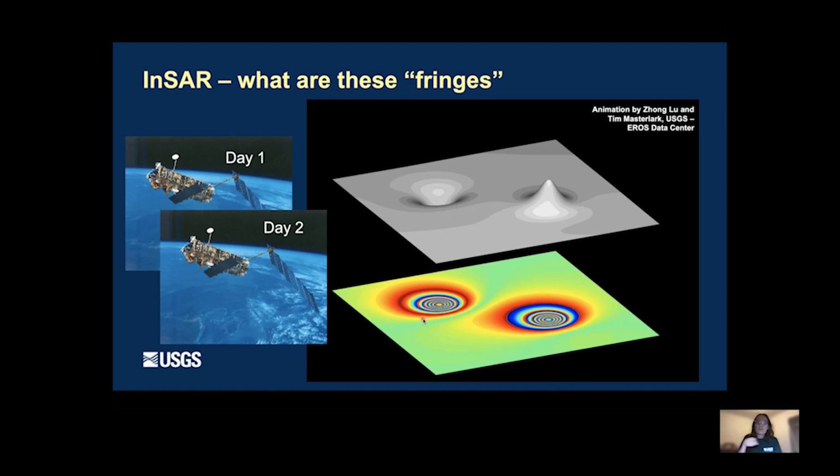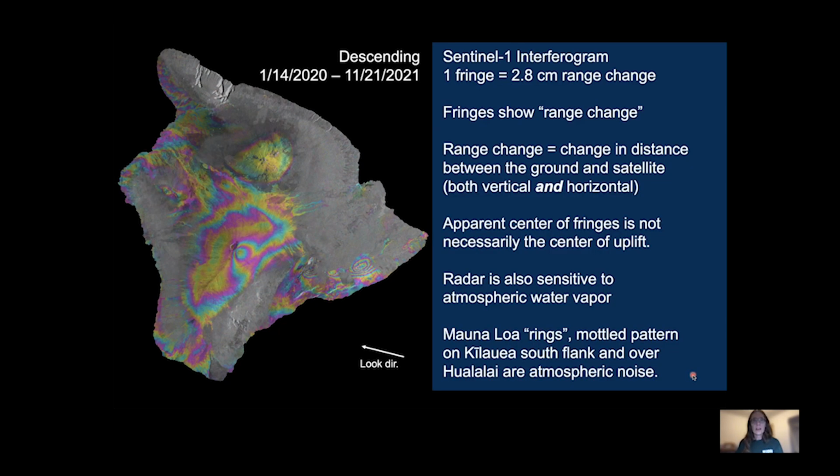And so you can see these rainbow patterns, these fringes. This is because the radar wave is an electromagnetic wave with a phase going from 0 to 360 degrees, or 0 to 2 pi radians. And so each of these fringes shows one cycle of this electromagnetic wave. And InSAR can produce images of Hawaii that look like this.